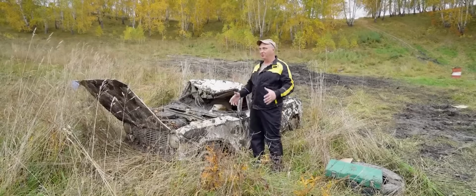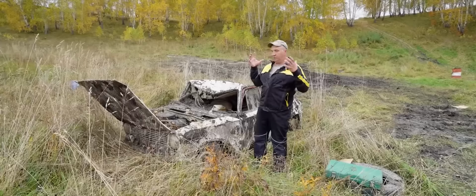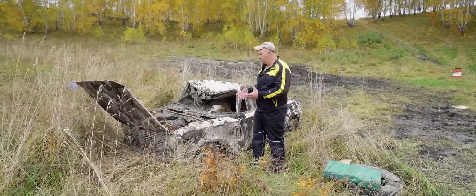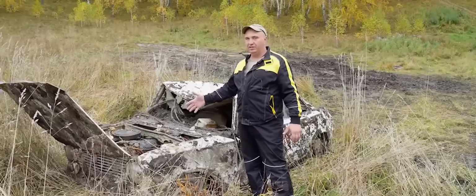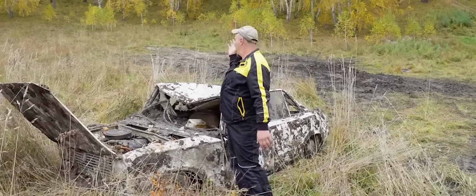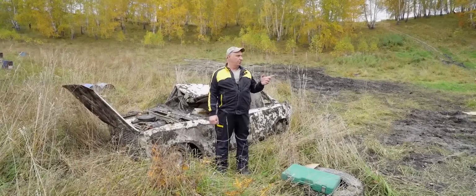As for these cars, well, here's what we're looking at. The cars were under enormous pressure, so they're completely squashed. The motors are full of water, as if they've been submerged in a lake, due to a swamp forming over there. Today I'll try starting the Lada and the Toyota.